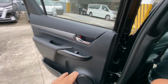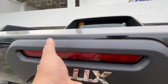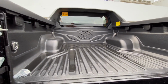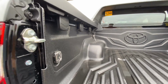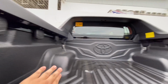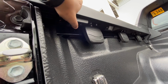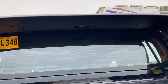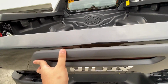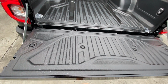So let's go and check out the bed. Here's your rear backup camera. Now the new Conquest has this new feature on the bedside of the pickup. So you have your lights, right, one on each side and right over there, as you can see. And to turn that on, you have the switch right over here. There you go. And by the way, the back door right here is kind of lightweight compared to before. See?